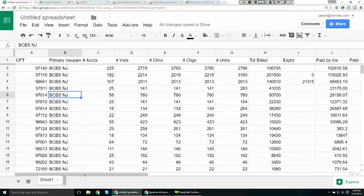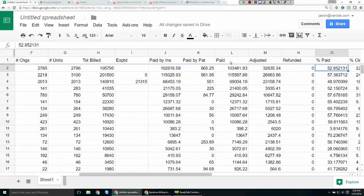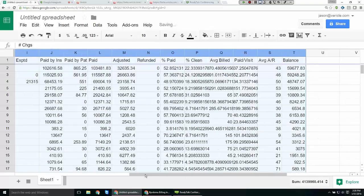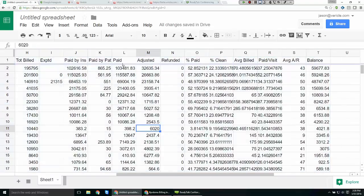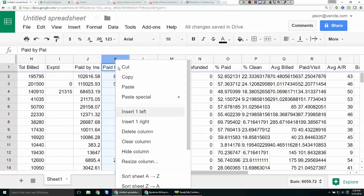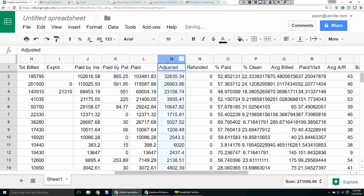And I'll give you a real quick example on this. If I've billed out a total of $195,000 and I've been paid $103,000, I can manipulate this spreadsheet to help me understand my practice even more clearly. Because I don't want to be in a situation where I know I've billed out a lot of money and I don't know what I'm getting paid per charge. So I'm going to insert a column here. Oh, I meant to insert it right here.